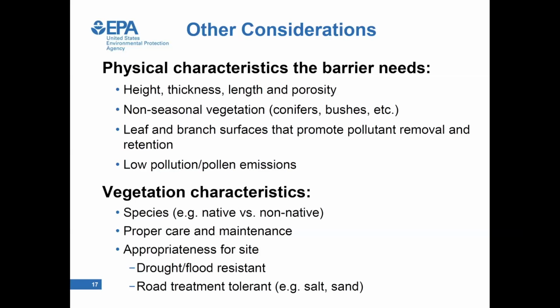So again, just to highlight some other considerations in addition to some of the examples that you've seen. Some of the important characteristics, again, height, thickness, length, and porosity. We can't have too porous vegetation, or you can actually have unintended increased concentrations. As I mentioned, non-seasonal effects are very important. But also not mentioned, a consideration is the species type. There are definitely certain species that increase pollution removal and retention, and others that don't do as effective a job.